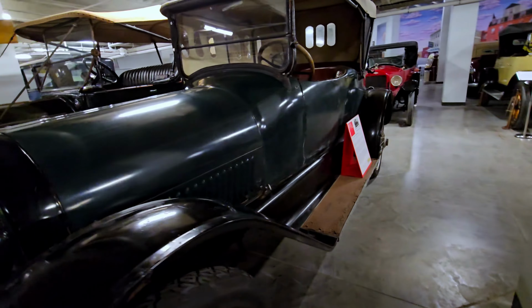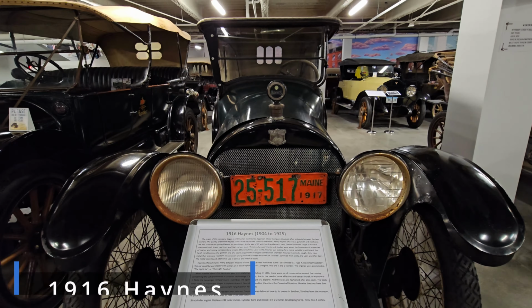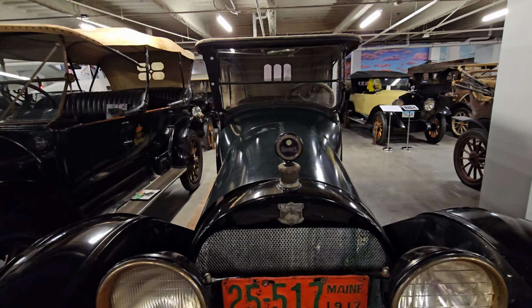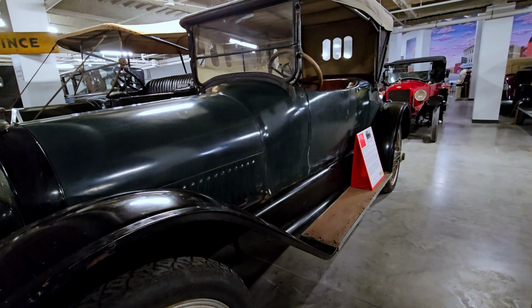This is a Haynes 1916, and what's going on at the time, apparently everybody around the nation is talking about the developments in aircraft technology, I would guess because of World War I. So Haynes was going to capitalize on this, and they made their car look like the open cockpit of a biplane. And those are pilot seats in there. People think they're bucket seats, but they're supposed to replicate pilot seats.